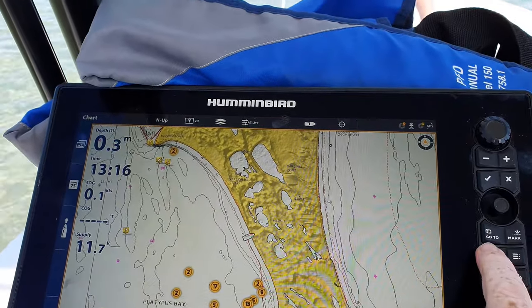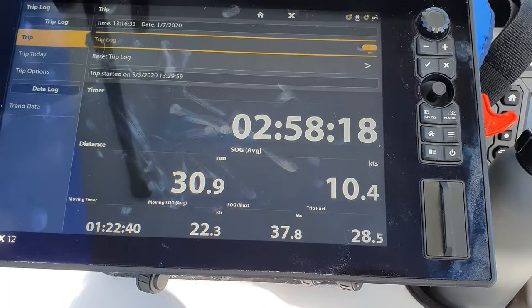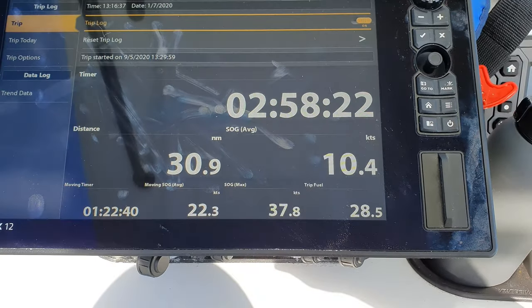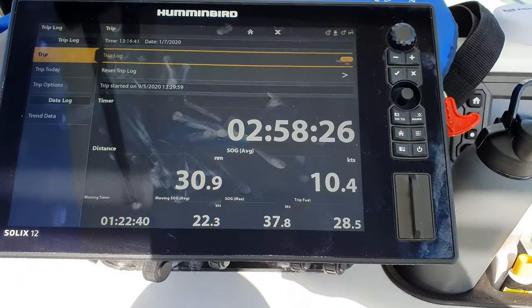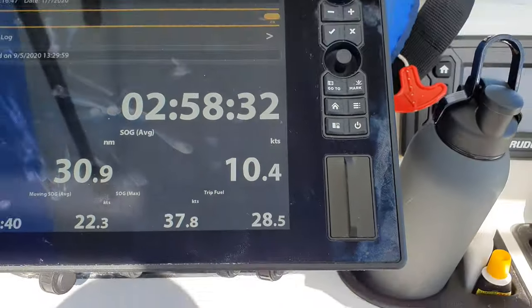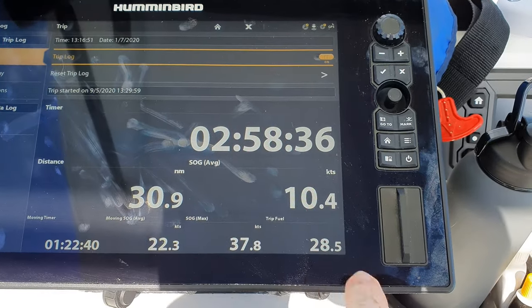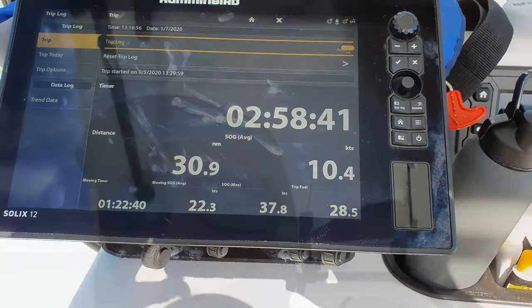I'll show you the trip log for today. Just ignore the time because that's just going constantly. We've done 30 nautical miles today. We've just basically hugged the coastline up along Fraser. Trip fuel, 28.5 litres of fuel. We've burnt that for the 30 miles to get here.